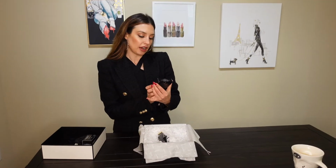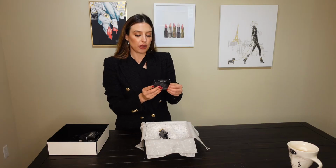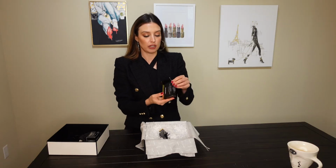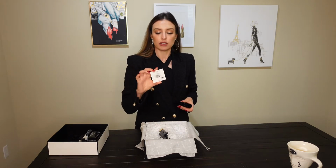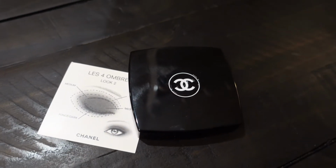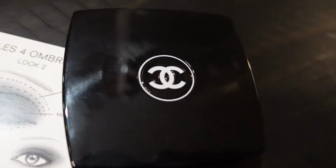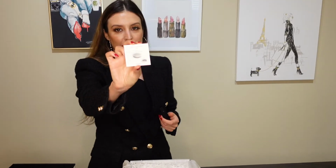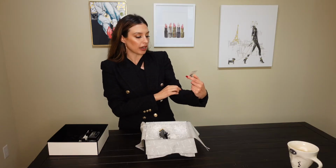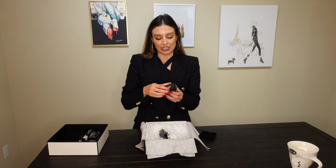The next thing I got is this multi-effect quadra eyeshadow. I got 308 Clair Obscure. I've really just been looking for fall tones. It comes with a little card that shows you 2 ways to use the product, and it tells you exactly which color to put where. Look 1 is just more light, probably more of a day look. Look 2 looks more like a smoky eye. I'll try these looks out, and in another video I will show you how that comes out and see how easy it is to use.